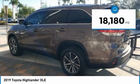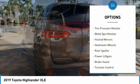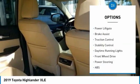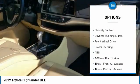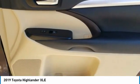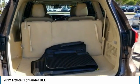This vehicle has less than 20,000 miles. Here are some of this vehicle's great options. Tire pressure monitor, blind spot monitor, heated mirrors, aluminum wheels, rear spoiler, power lift gate, brake assist, traction control, stability control, daytime running lights. A vehicle like this doesn't come along every day.